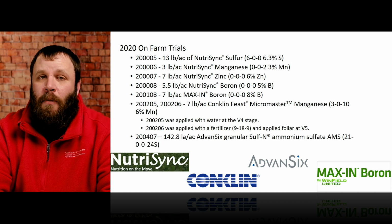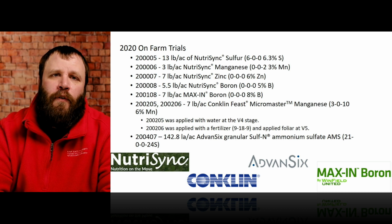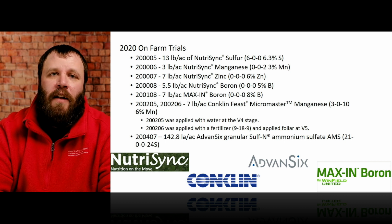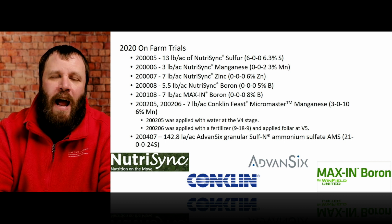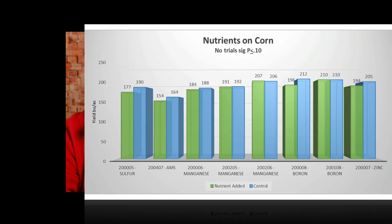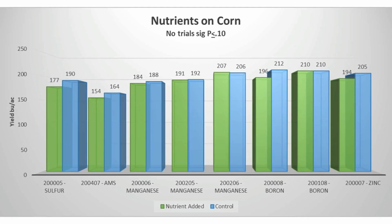Now, looking at some of these trials, sulfur can be called, it's not really a micronutrient, it's kind of an in-between nutrient, and we have seen some advantages to sulfur on corn in given situations. However, this year, in the trials that we were showing for the nutrients on corn, there were no trials that had a significant advantage to the 0.1 level.